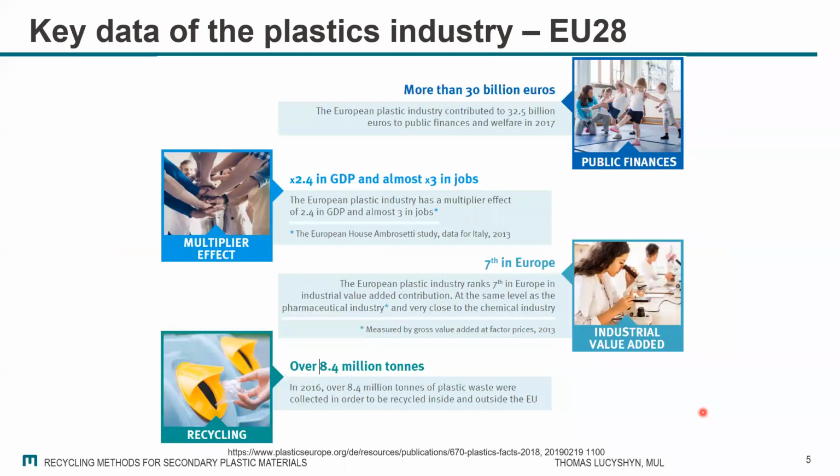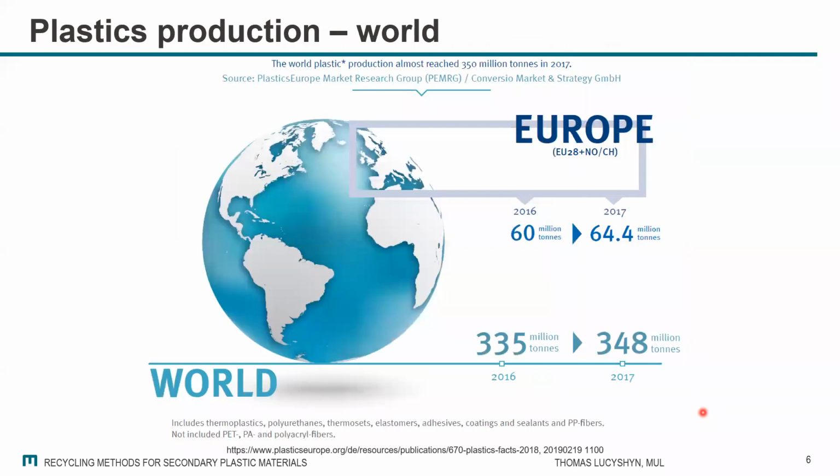It contributes to public finances by taxes and so on about 30 billion euros, and it has a multiplier effect of 2.4 times the GDP, almost 3 times in jobs. And it's an industry that ranks 7th in Europe in industrial value added contribution. Regarding recycling, over 8.4 million tons of plastic waste have been collected and recycled inside and outside the EU. We also need to have a look at the great numbers about plastic production in the world.